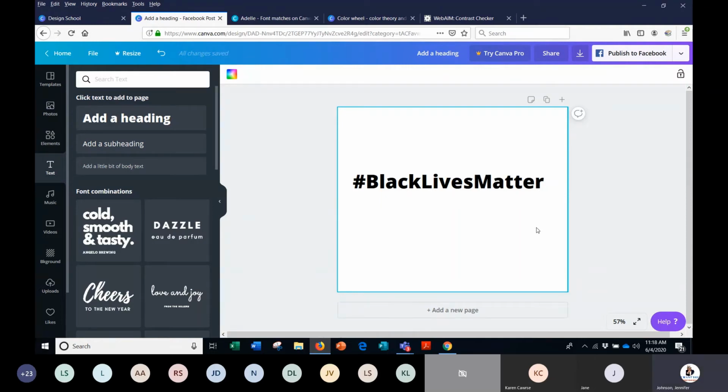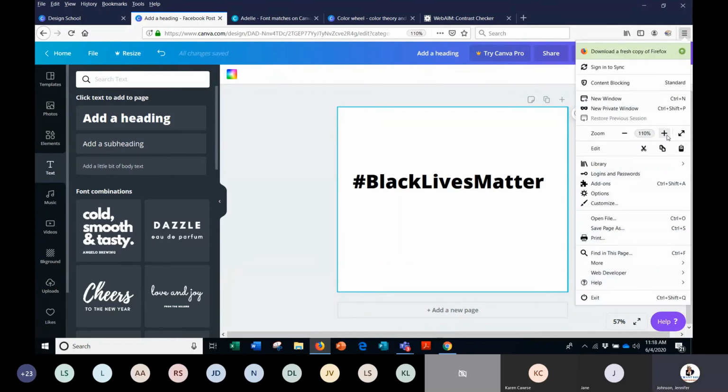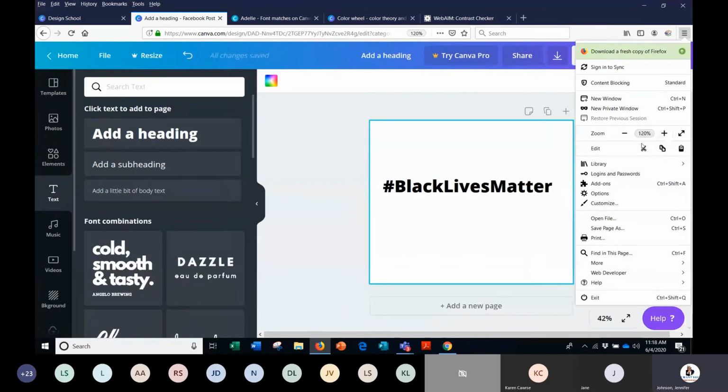Again, this is like a no-brainer. Small font is hard to read for everyone, visual impairment or not. So make sure that your text size is big. And you want to make sure that if people try to enlarge your text, it's still going to be readable.